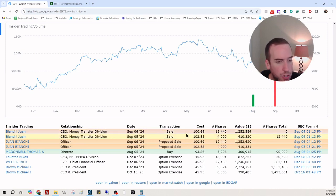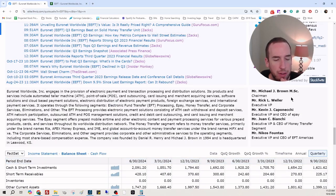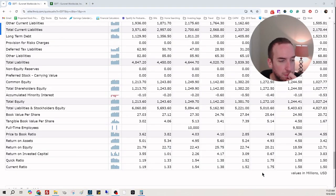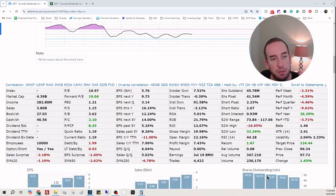The CEO sold all their shares. Wait. Okay, no. The CEO of the money transfer division, sorry. Who's our CEO? Let's see. Michael J. Brown. Okay. So Michael J. Brown, he is not selling. However, the money transfer division CEO did cash out for about $1.6 million last month. So it is what it is. Okay. I mean, there's no real red flags here.